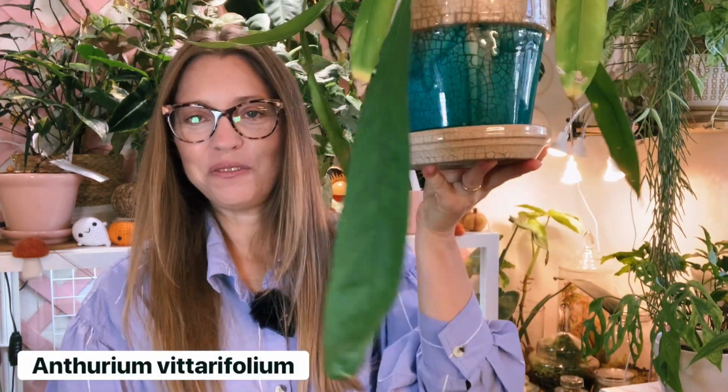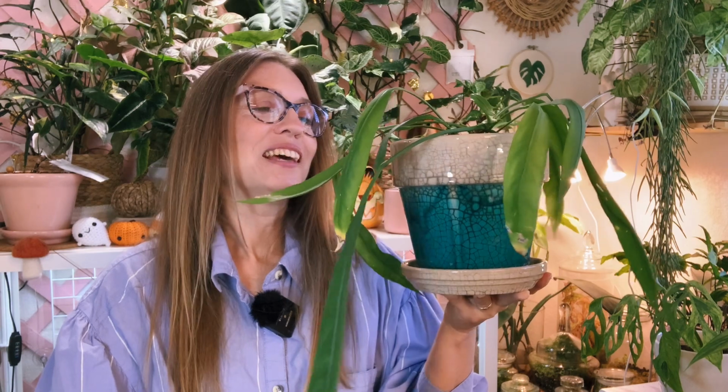Okay, the next one from Aroid Asia is this Anthurium Vitarifolium. I got a few anthuriums. Actually, I just got 2. But I have a few anthuriums in my collection, and this one I would say is doing the best of all of those anthuriums. I think that is because they adjust well to ambient room conditions. They don't need that super high humidity. So this one is responding really well. This is the biggest leaf I've gotten so far.